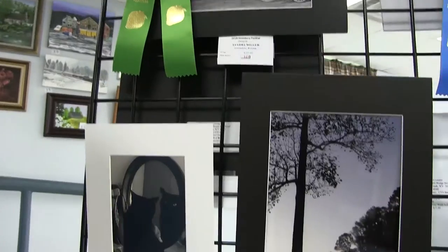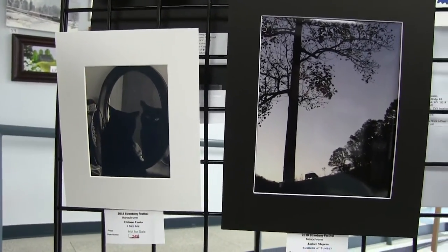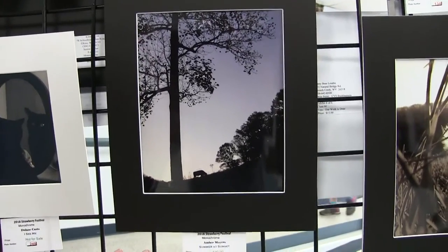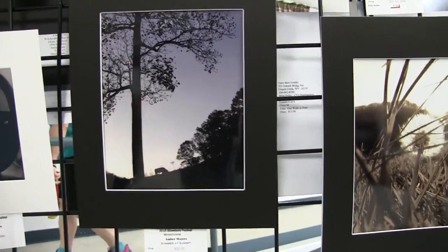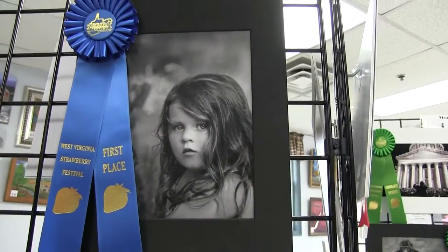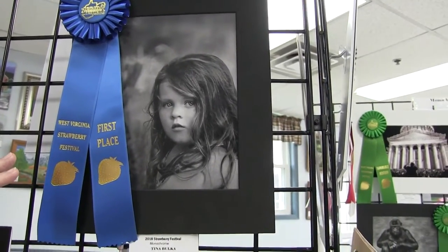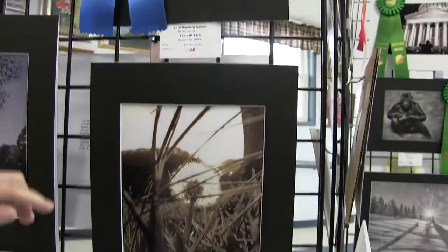This one is Delaine Casto, I See Me, and there's a kitty cat looking at itself in the mirror. That's cute. It's not for sale. This one is Amber Moyer's Summer at Sunset, $30. We have a first place winner. Isn't that little girl beautiful? This is Tina Bulka, Bailey at Dusk. It is not for sale, but this is a first place winner.